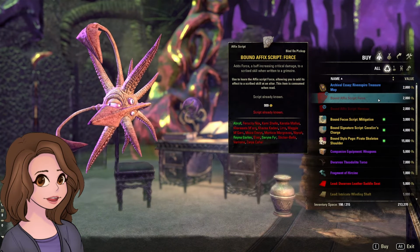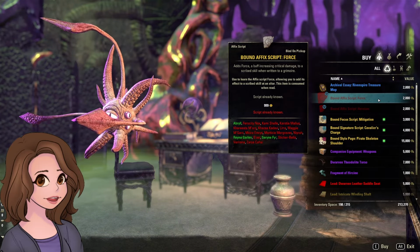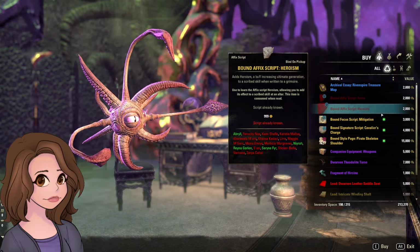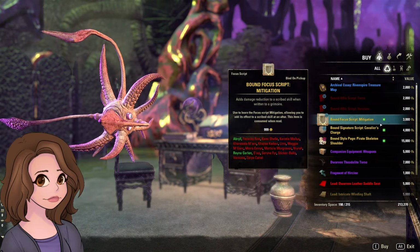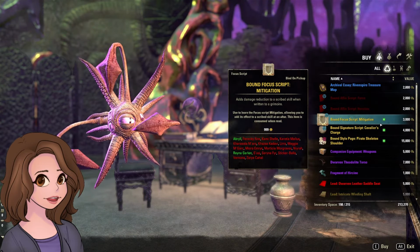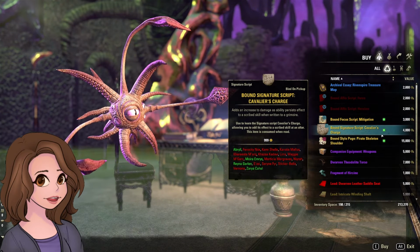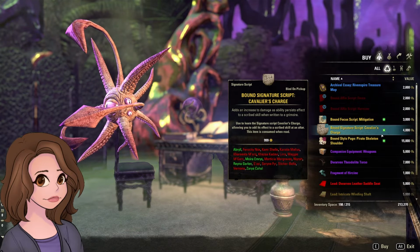Our scripts this week: Bound Affix Script Force. Adds Force, a buff increasing critical damage. Bound Affix Script Heroism. Adds Heroism, a buff increasing ultimate generation. Bound Focus Script Mitigation. Adds damage reduction. And Bound Signature Script Cavalier's Charge. Adds an increase to damage as ability persists effect.